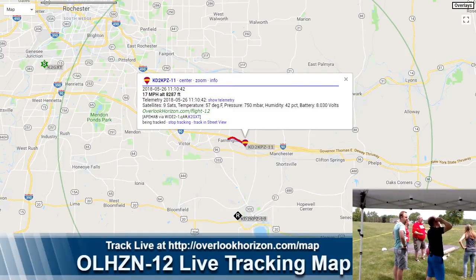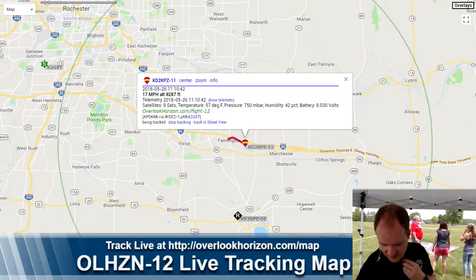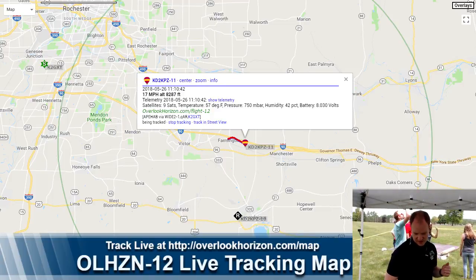Wow, those clouds are really high. We're already at 10,000 feet and we're still below the clouds. All right, so let's turn that off, so we can still see it, we're in good shape. Transmitter's still transmitting. We're just over 8,000 feet here.